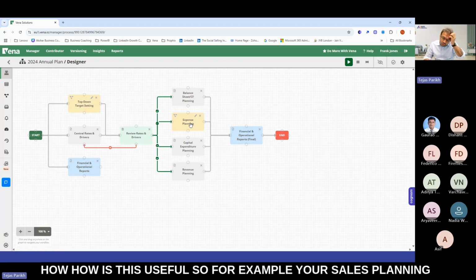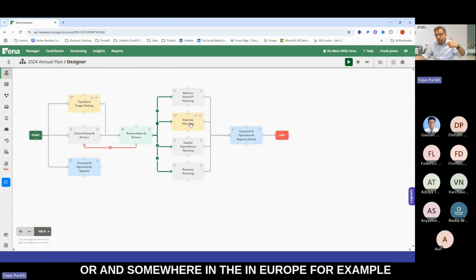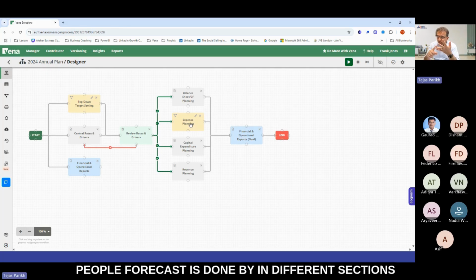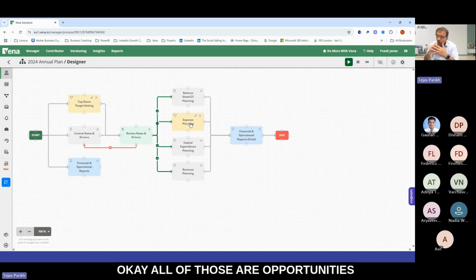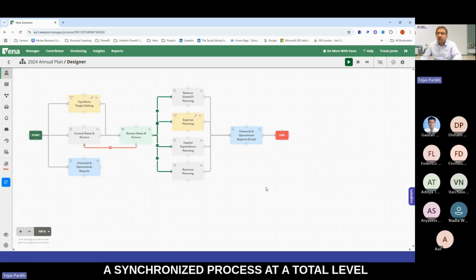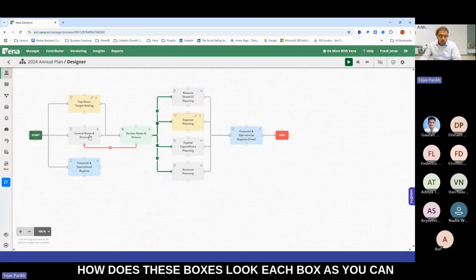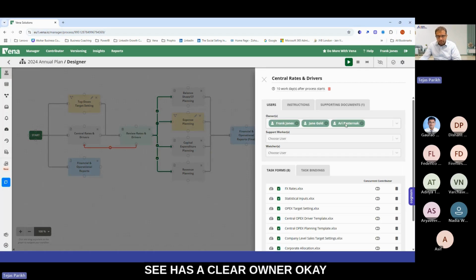Now, how is this useful? For example, your sales planning: how it is done in the UK versus the US, and somewhere in Europe. Or think how your people forecast is done in different sections, how your marketing for different product lines works. All of those are opportunities where you can leverage something like this and still have a synchronized process at a total level. How do these boxes look? Each box, as you can see, has a clear owner.